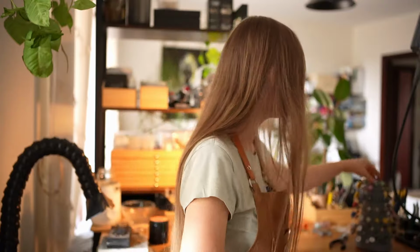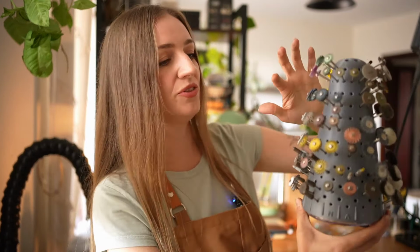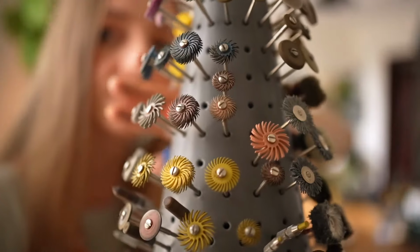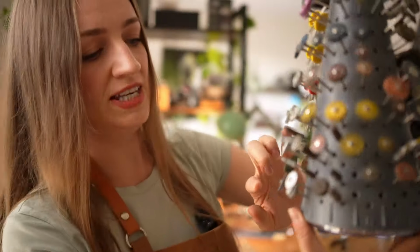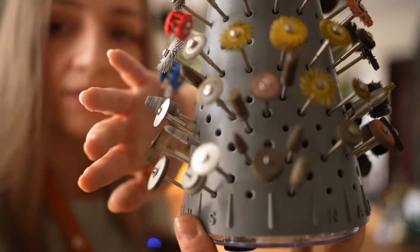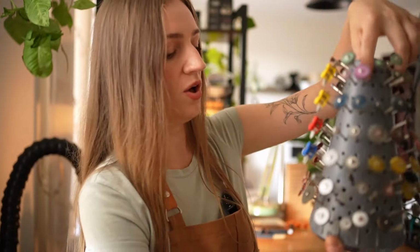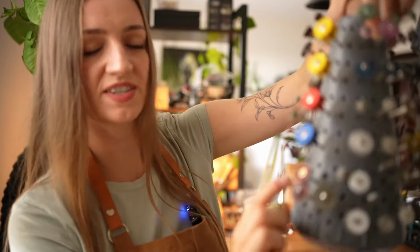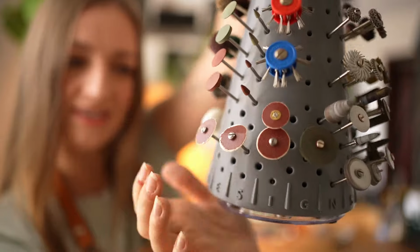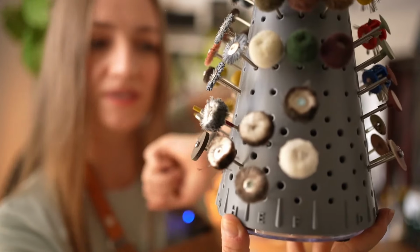And with attachments, the ones I use most often are those bristle wheels, like these, and Eve silicone attachments, especially the white and black one. They are quite coarse. I also really love snap-on sanding discs like these. I also have some buffing little mops here.